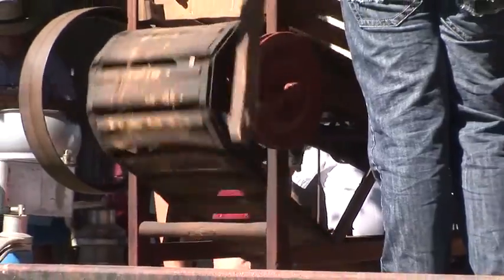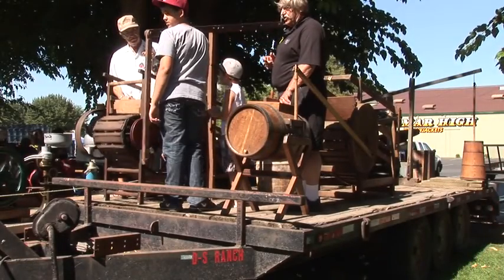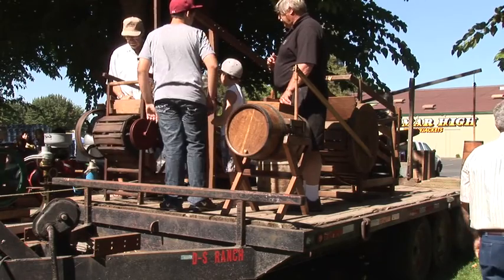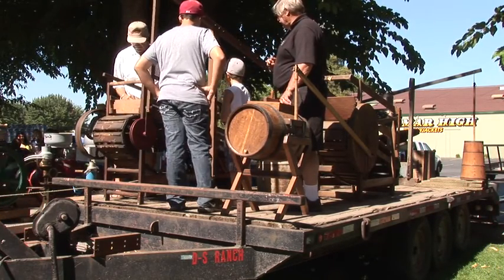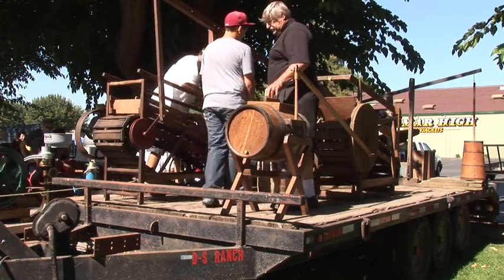Mr. Joe Gomes has got a very pristine collection of treadmills here. And it seems like these dogs and goats really enjoy it. So, we're going to switch treadmills now. You can obviously tell this dog has been on there before.